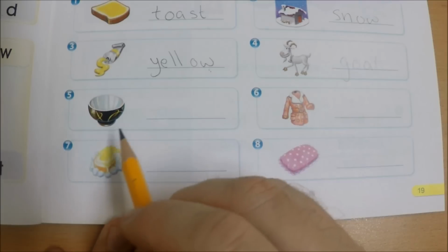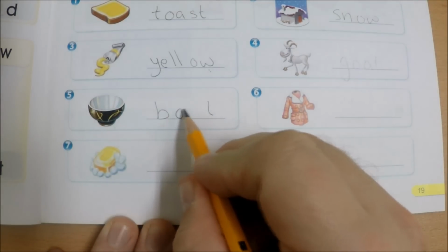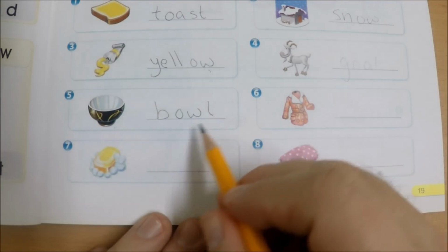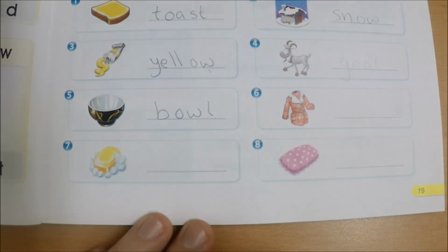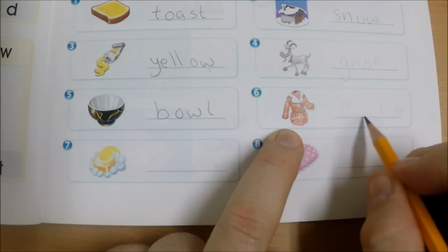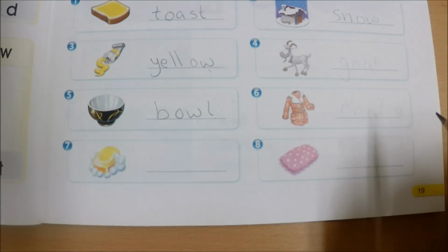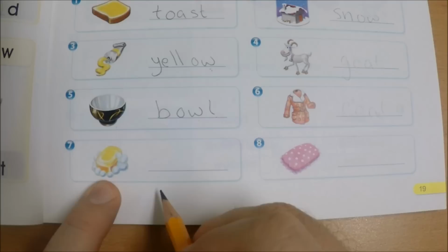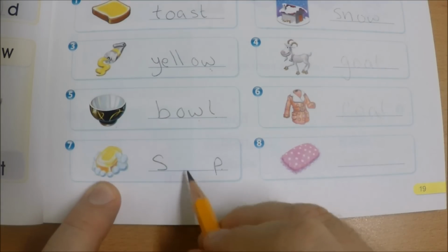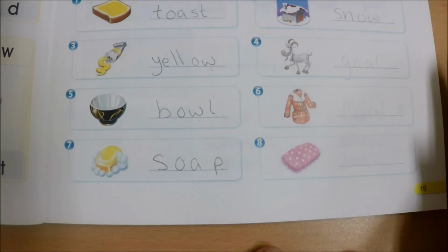What's that? Bowl. Doesn't follow the rule, huh? It doesn't follow what we see. So this is one thing. B-O-W-L. Bowl. How about this one? Coat. In the middle. O-A. That one kind of follows a pattern too. Number 7. What do we have here? Soap. In the middle. O-A. Still follows that pattern, huh?